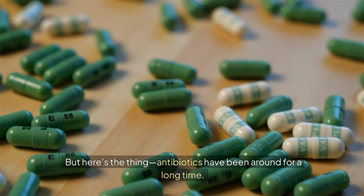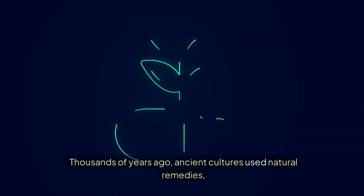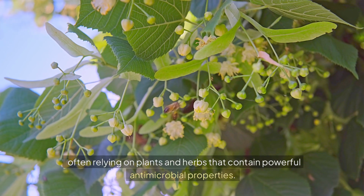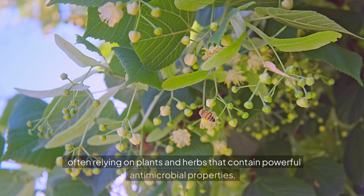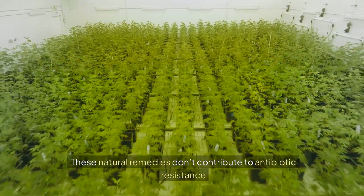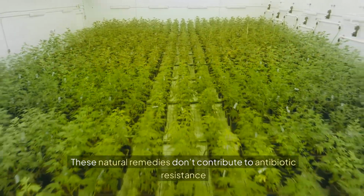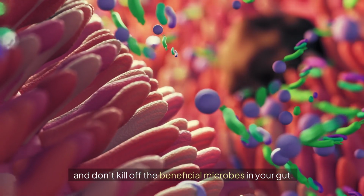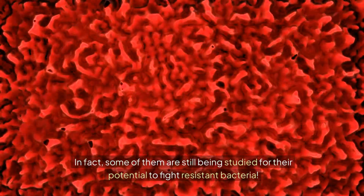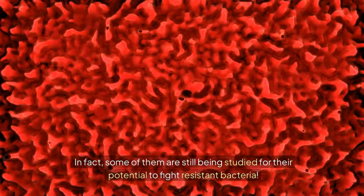Antibiotics have been around for a long time. Thousands of years ago, ancient cultures used natural remedies, often relying on plants and herbs that contain powerful antimicrobial properties. These natural remedies don't contribute to antibiotic resistance and don't kill off the beneficial microbes in your gut. In fact, some of them are still being studied for their potential to fight resistant bacteria.